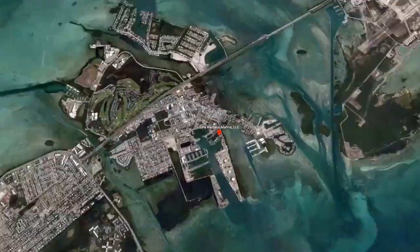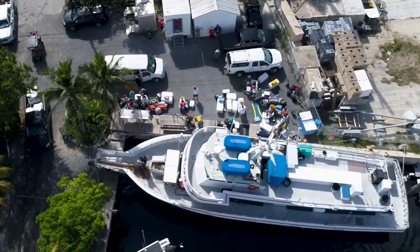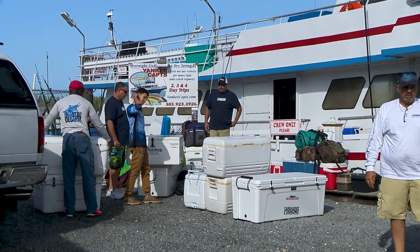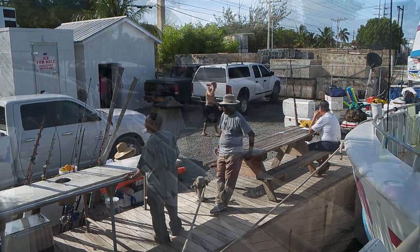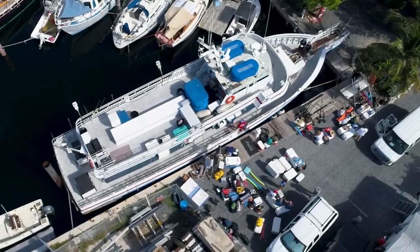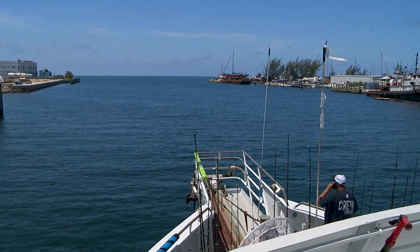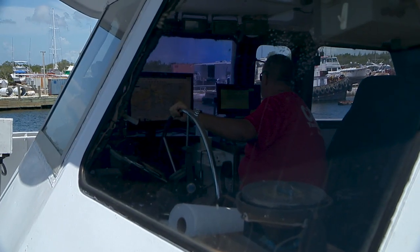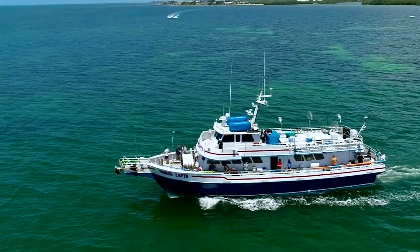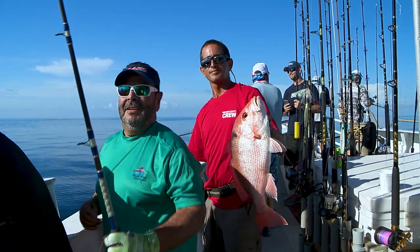Berthed at the southernmost port in the U.S. waits the legendary Yankee Captain, a Caterpillar-powered aluminum fishing machine. Anxious anglers come loaded with big gear and even bigger dreams, embarking on multi-day adventures words alone cannot describe. Led by Captain Greg Mercurio, a pioneer of East Coast long-range fishing, the 100-foot headboat leaves Key West in her wake as she steams toward a distant horizon.